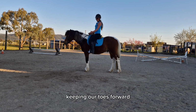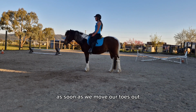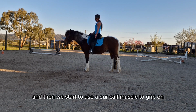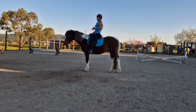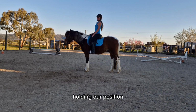Keeping our toes forward allows our leg to stay in the right position. As soon as we move our toes out, we start to put too much pressure down into our heels, and then we start to use our calf muscle to grip on, because it's taking all of our thigh muscles off, and we don't want that. Toes forward, knees touching the saddle, holding our position.